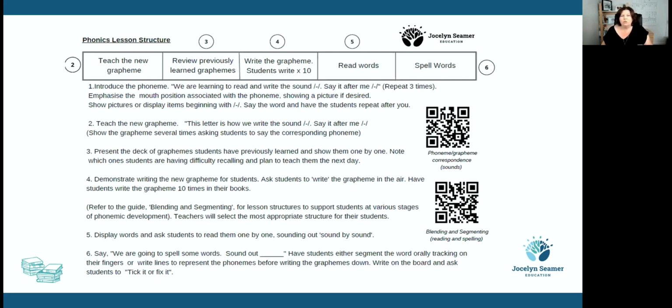It's a really good idea to get yourself a structure. If your school has a really good, solid synthetic phonics program, get really good at using it.